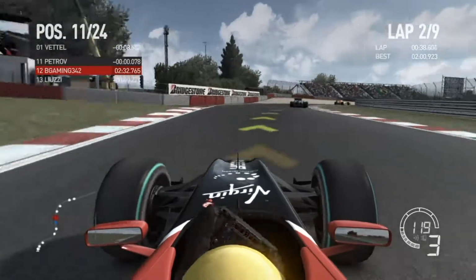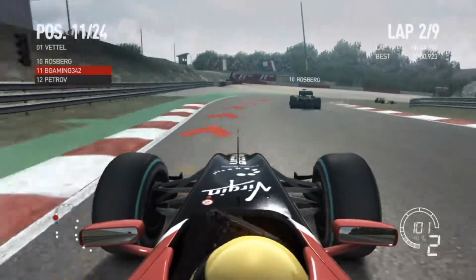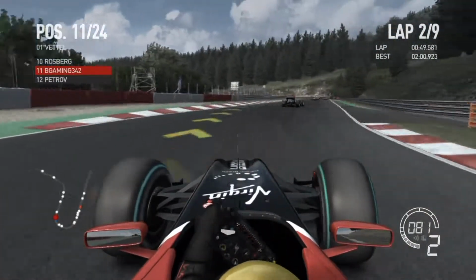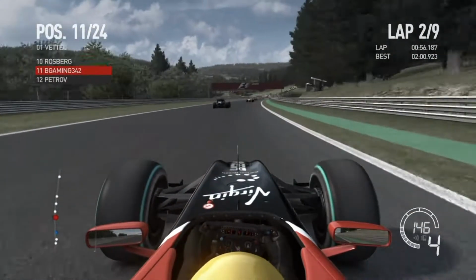And we can now get even closer to Rosberg ahead of us, especially through sector 2 and sector 3. He's really going a bit defensive there, which means he loses a lot of time through the tap-in, which is obviously fantastic news for us. We have to be delighted with that. And we can continue chasing him now through the rest of the lap.